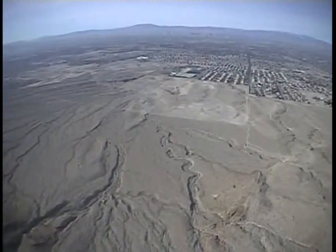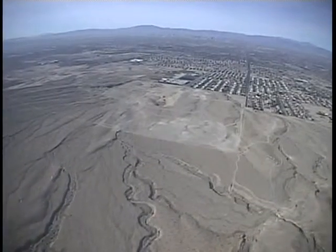All right, so just here off the right side of the aircraft, start looking out there, and I'll try and point out as soon as I see it.